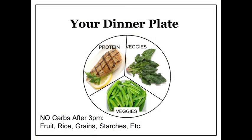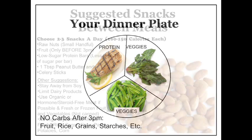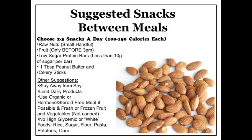For dinner, have a piece of protein the size of your fist, just like lunch, and have 2 vegetables, avoiding starches if possible. As far as snacks in between meals go, we suggest raw nuts, mainly almonds, walnuts, or cashews, fruit if it's before 3 o'clock in the afternoon, low sugar protein bars, which means less than 10 grams of sugar per serving, and even 1 tablespoon of peanut butter with celery sticks. Be sure to look for the peanut butter that is natural or has no hydrogenated oils.